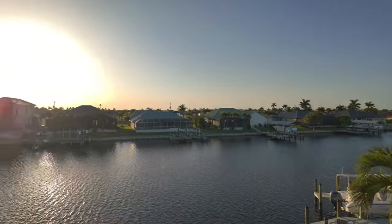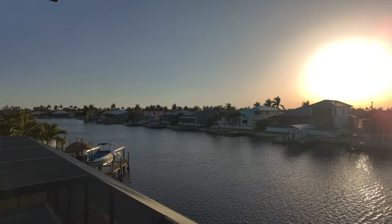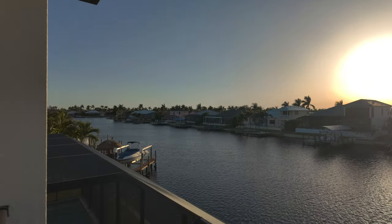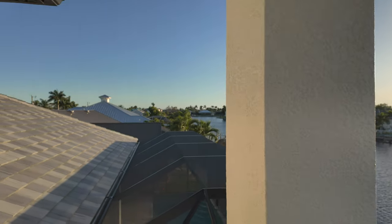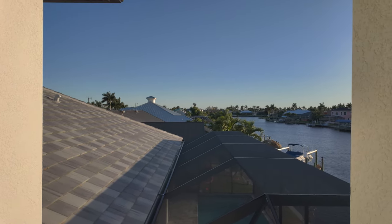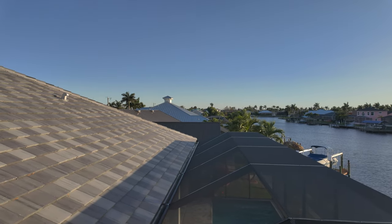They do have one bridge before you can get out. So you'll notice most of the boats are going to be under 10 foot tall. Bridge height is 8 feet 9 inches on a high tide, super high tide.